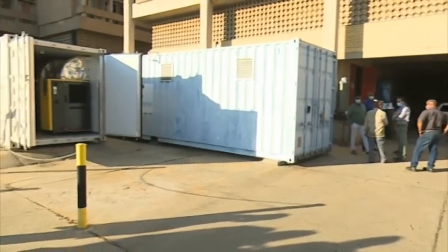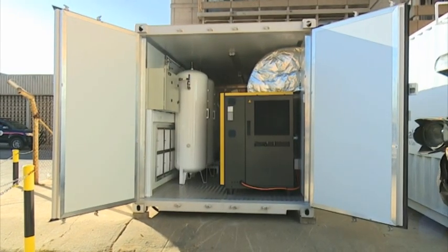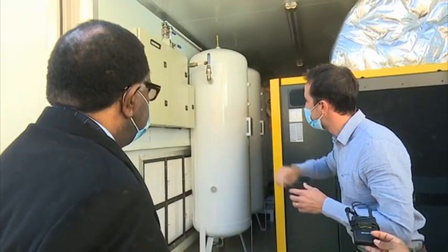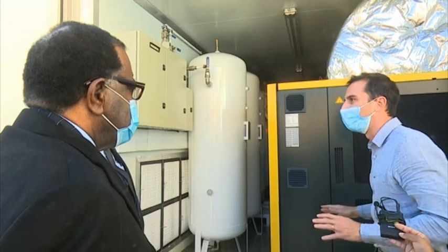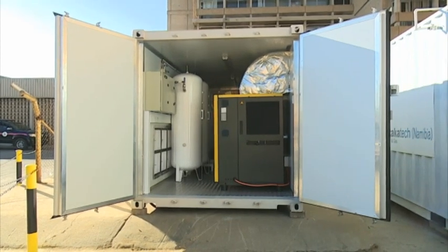The Health Ministry, with a donation from the Social Security Commission, also had a gas-generating system installed at the Windhoek Central Hospital. The system, which cost about $2.8 million, was set up within 10 days to specifically supply beds in the COVID intensive care unit and the high care unit.